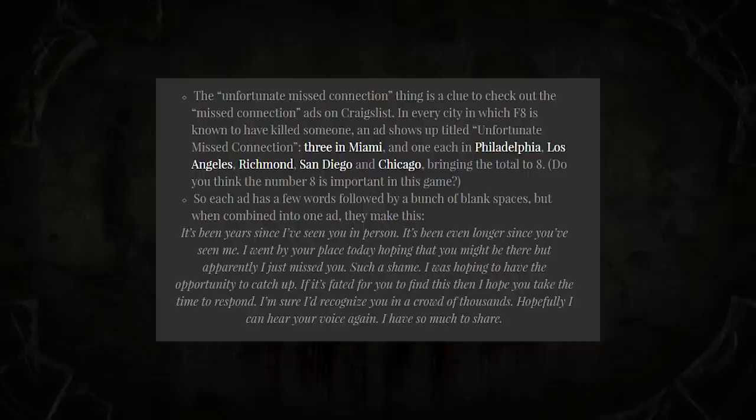It's been years since I've seen you in person. It's been even longer since you've seen me. I went by your place today hoping that you might be there, but apparently I just missed you. Such a shame. I was hoping to have the opportunity to catch up. If it's fated for you to find this, then I hope you take the time to respond. I'm sure I'd recognize you in a crowd of thousands. Hopefully I can hear your voice again. I have so much to share.